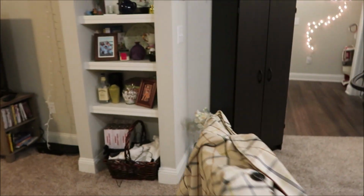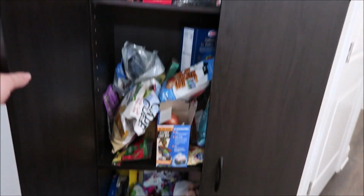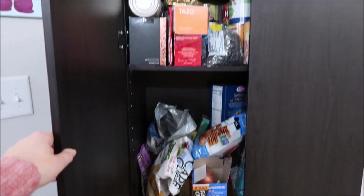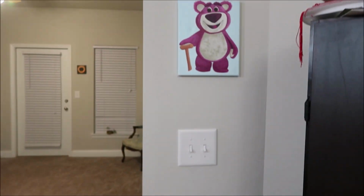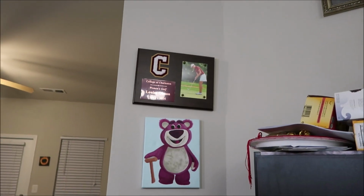Over here I have our pantry, which we usually will pack things on top of. Our pantry is pretty stuffed at the moment, and I am struggling to find a way to efficiently organize this, so that is one of my future projects. Up here we have a painting that I did of Lotso, Hug, and Bear, as well as some art that my grandma gave us, and a plaque that Louise won.